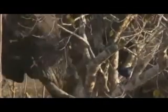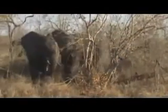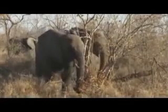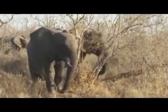There's the matriarch. She's just sniffing us. The wind's blowing in her direction. She's going to push this. Look, she's pushing him away. Those tusks, they're quite strange. She's coming to see what he's doing. She heard that break of that tree, and she's taking advantage of her position as probably matriarch.